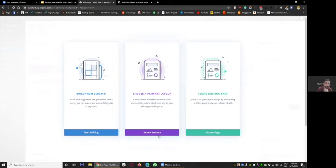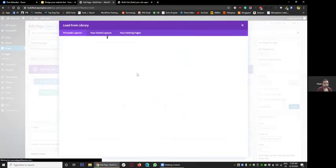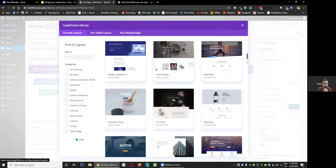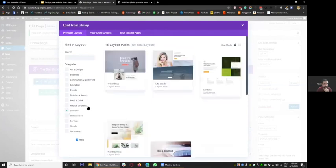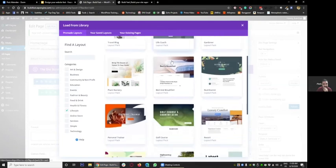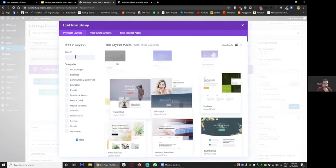So I'm going to go ahead and choose a pre-made layout. Now you can see that there is a long list of templates here, right? And I'm going to, let's say, go to lifestyle. Let's see what they have. Let's see if they have anything for yoga.